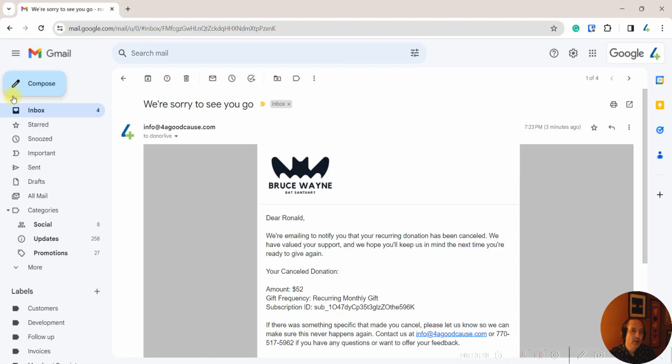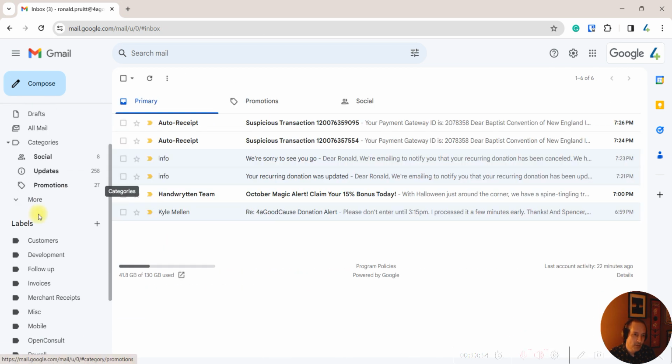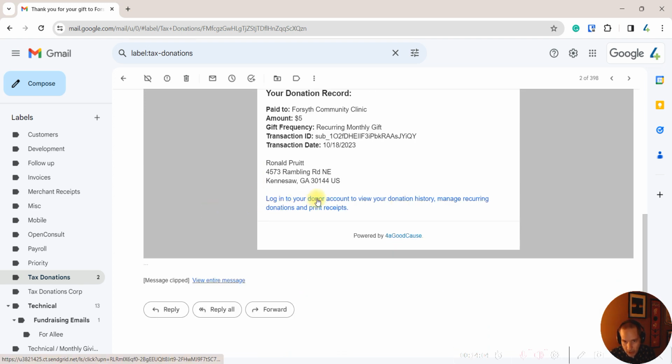We also, I go back to my email. Let me go into my donations, tax donations here. We are going to include a link at the bottom of every donation and event order receipt that goes out from us. If they don't have a donor account, this will say, hey, did you know you can view your donation history, manage recurring donations, and print receipts by creating a donor account? We link them into that screen. I have a donor account, so mine says log into your donor account to view your donation history, manage recurring donations, and print receipts. So that'll always be available for you there.